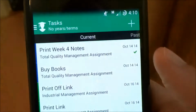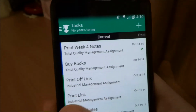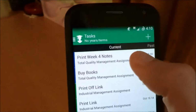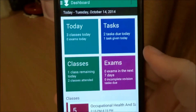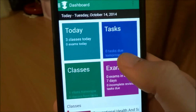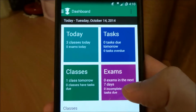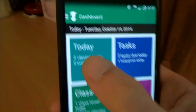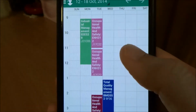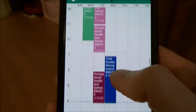My Study Life, this is my new study application, which should be explanatory from the name. It's pretty nice. It allows you to manage your homework, your exams, your classes, all this kind of stuff into a nice, neat thing that has a web counterpart it'll sync to. So for today, for example, I had 3 classes, technically 1, split up into 3 parts today.